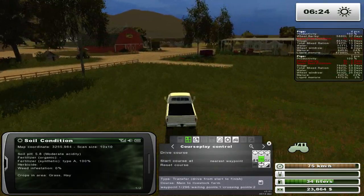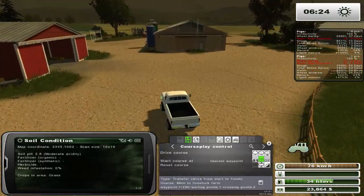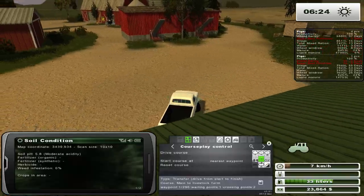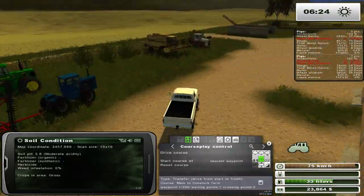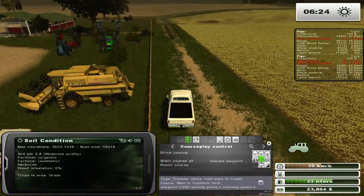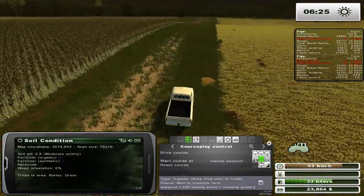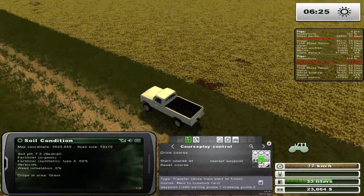Alright, let's go check out some of their fields here. So let's start off up here. I'm just going to do a quick little pass through. Funny enough, this is where things like UAVs come into play. In real life, at least, because it allows you to scout all your fields relatively easily. Otherwise, this is what you would do in real life: you obviously wouldn't drive through your field, you drive along the outskirts and see what you can see. But with something like a UAV, which is an unmanned aerial vehicle, I think it stands for, if memory serves, you'll be able to go right to the center of the field and see if you have any problems.